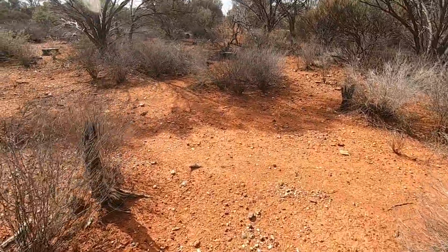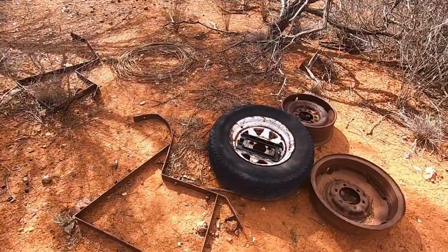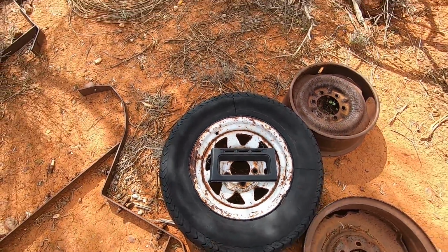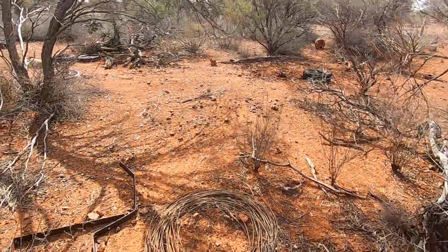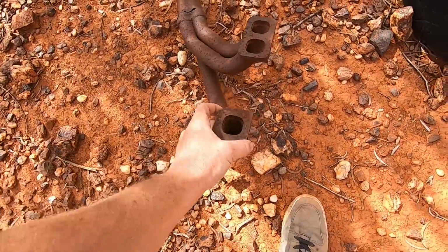I don't understand why, when they leave these cars out here, whoever leaves them, quite often they'll pull them all apart. Some old wheels and rims. Is this part of our... Ooh, that might be part of our center console. All right, what else we got here? Oh, look, there's another manifold over here. Motorbike rims over there. There's another manifold the same as the other.